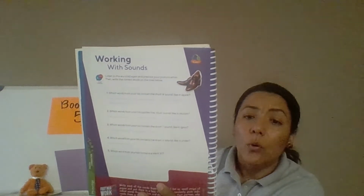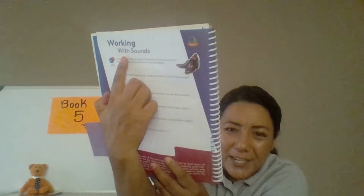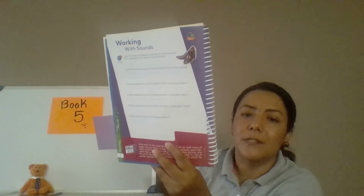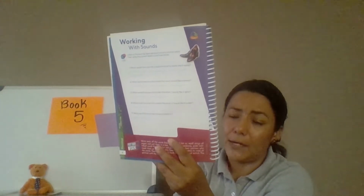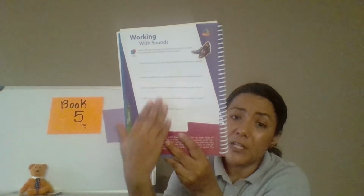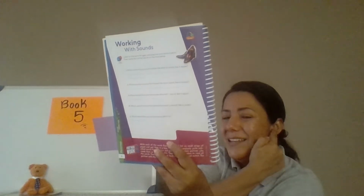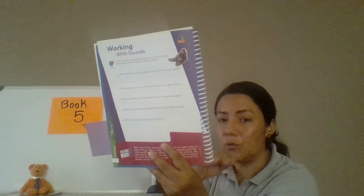Then we have working with sounds. In this activity, working with sounds, the title says it. We are working with the sounds. Pronunciation. What sounds do letters make when they are combined with others? Okay, so for this part, all we need to do is listen and identify the sounds when we pronounce the words. And of course, when you write them, you're practicing the spelling of them.